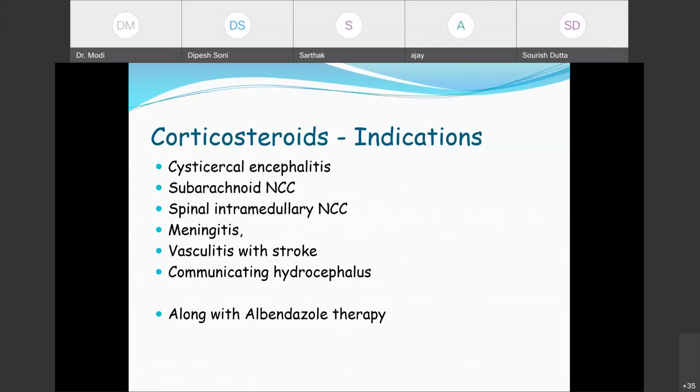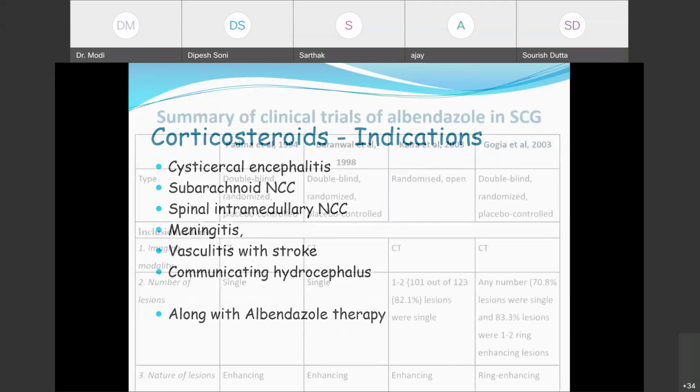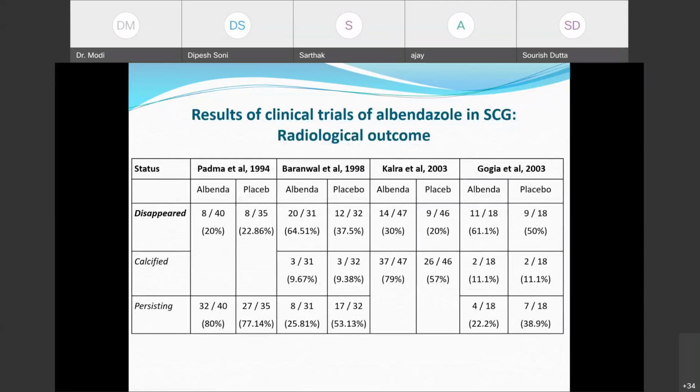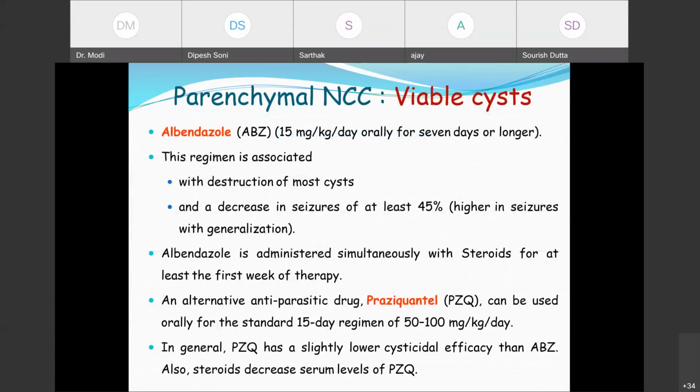Then if we have documented vasculitis with strokes, we use a large dose of steroids followed by methotrexate therapy to prevent further vascular occlusions. Then if there is communicating hydrocephalus, giving steroids may help in resolution of hydrocephalus, especially if it is a communicating type. And of course, as I mentioned, whenever we are using albendazole, we start it under the cover of steroids. There are a number of trials where they have shown improvement in the outcome in these patients.